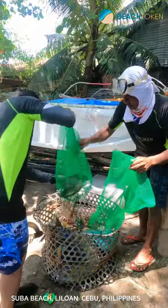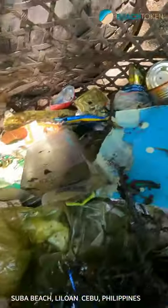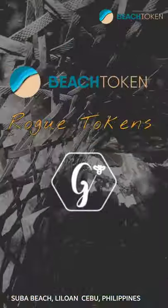As we sort it out, you can see there's a can of goods, clothes, facial masks, plastic of noodles, and more. So let's help our ecosystem and ocean to be plastic free.